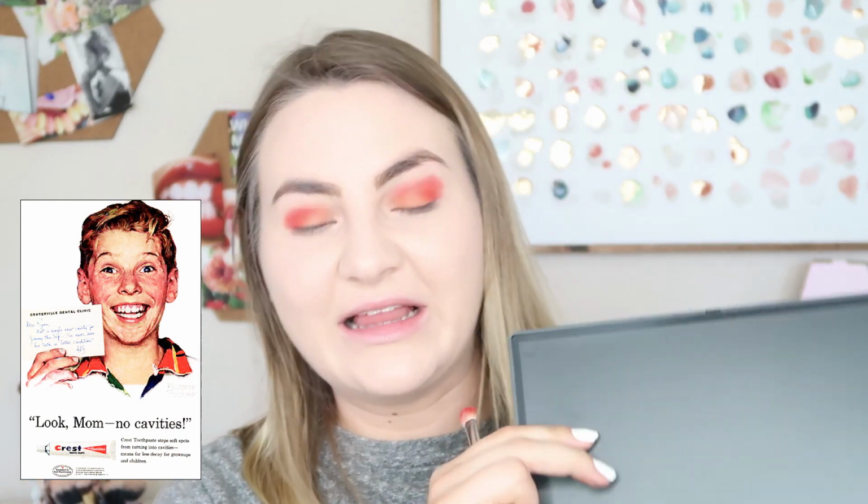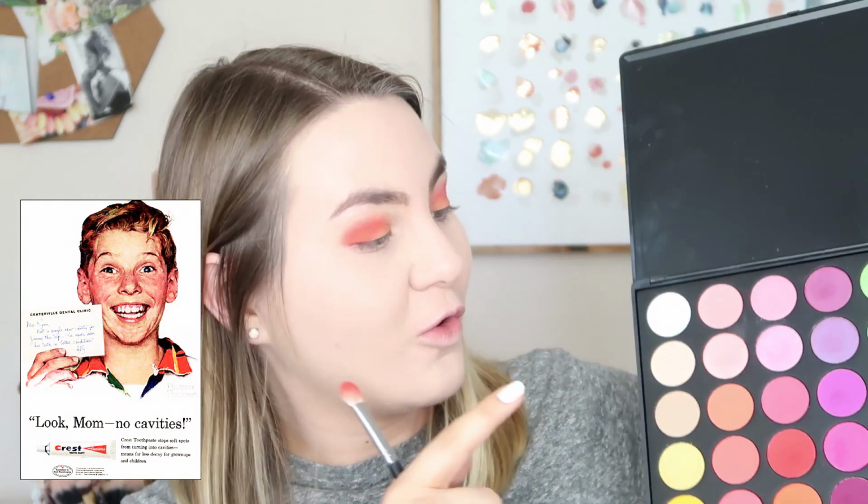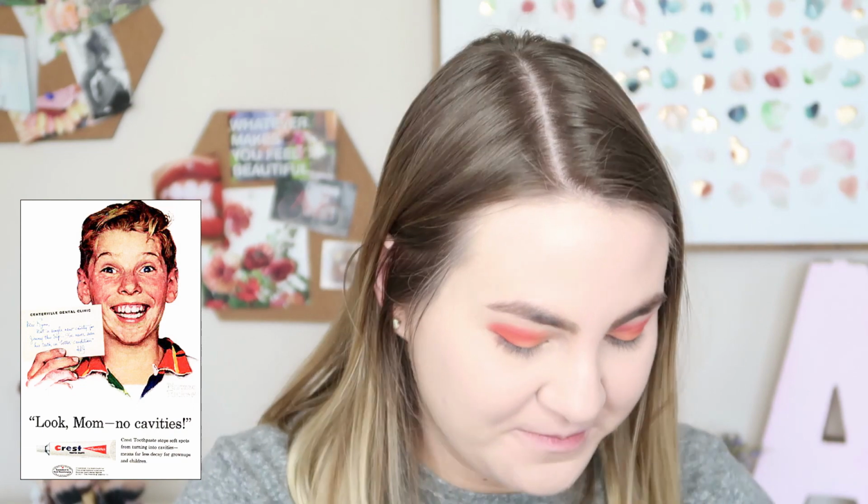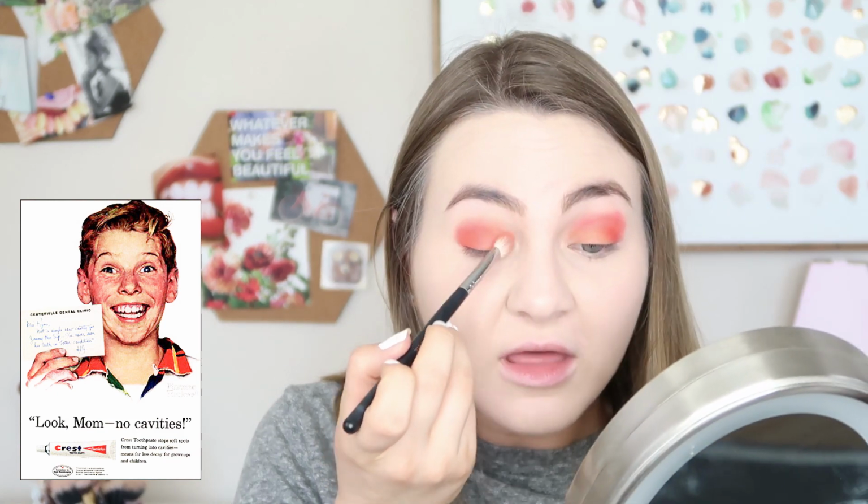All right, well, I don't know what else to put in the inner corner and middle of the lid other than this color, which is a slightly lighter orange, so it's just gonna look like a little scoop of sherbet. Probably help if I wasn't using the same brush for all of this. But where would be the fun in that?